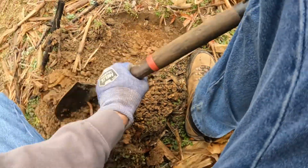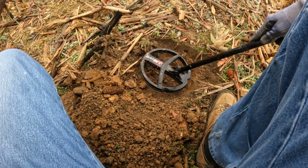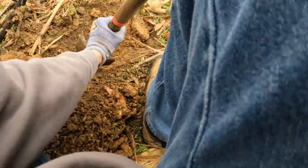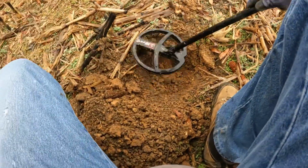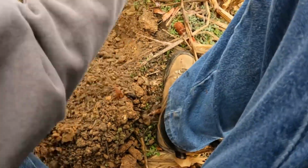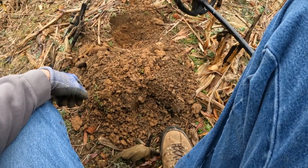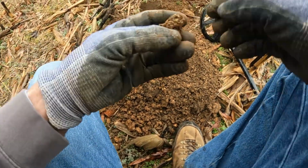Still in there. Maybe we'll get it out. Still right down there in the middle of that hole. Found a lot of bullets and stuff here, so it could be lead. It's really deep, whatever it is. All right, let me get back with y'all. All right, I got whatever was in there out. Sounds like it's laying right on top of the ground. I think I got it.